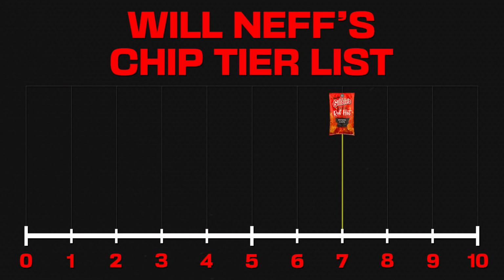They're good. They're not bad. But I think if you put Lay's barbecue in one bowl and these in another, it'd really be hard to tell the difference. I would give these a 7 out of 10. They're good, but these are not mind-blowing, just a very familiar taste.